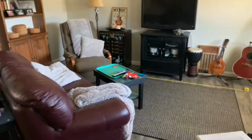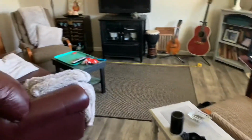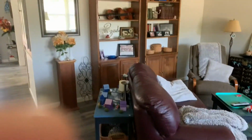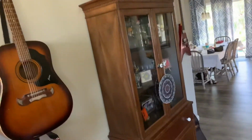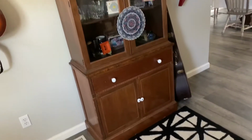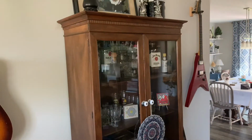I have these two recliners. He loves his recliner, and a love seat, and just a few odds and ends. I'm going to change everything up, at least on this side. And then over here we have the bar. We call it the bar. It's all the bar glasses and the liquor and so on. I don't know if I'll do anything with that yet, but it might be part of the overall finish.